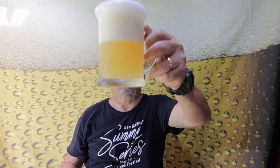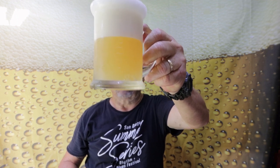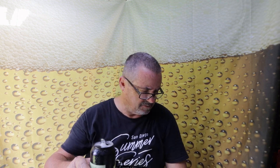Yeah, look at that head. Cloudy. Taste it from here first. Just seen a lot of sediment in there. What's the date on this can? Maybe been ripped off again. No use-by date. Oh yeah, here we go. Well, it's only got about another 6 weeks left on it. Best before. Yeah, hang on. Still alright.